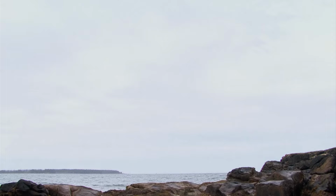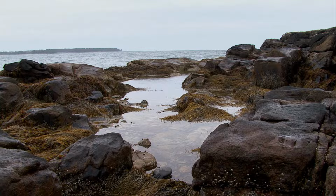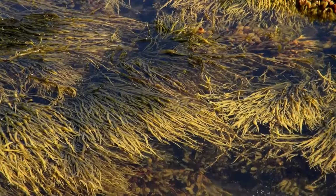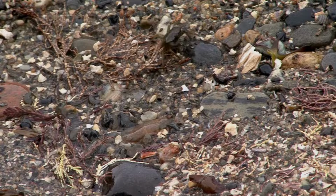Then climb down to one of the many tide pools in the park. Tide pools have their own beauty. Rocks draped in seaweed. Seaweed sometimes gently flowing with the currents. Reflecting pools. And of course, a unique intertidal ecosystem full of life.